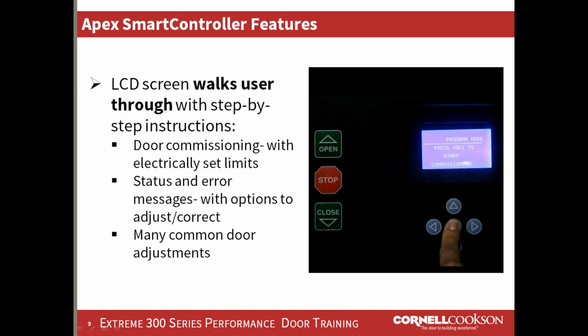It also has many common door adjustments in the menu, and you can make a lot of different adjustments. These are things like timer to close. So after you open it, you want it to start closing 10 seconds after someone goes through. Things like that. Very simple, using just the up, down, left, right, and OK buttons that you can see there on the screen to go through a lot of those areas.